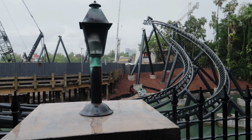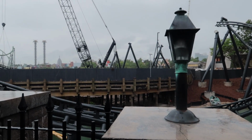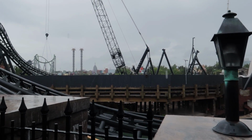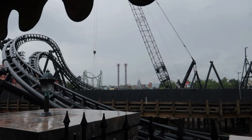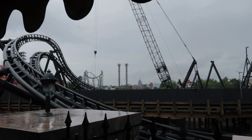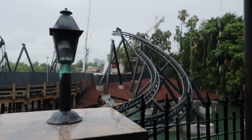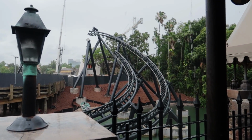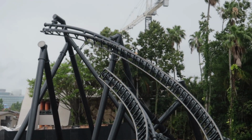In my opinion right now, this is the best spot to get a look at the new roller coaster, the Jurassic Park roller coaster, which is on the patio of the Three Broomsticks. This is going to be so much fun, when it's finally running and operating, just to sit here and watch the coaster. But a lot of track here in this section. I'm so looking forward to this coaster.